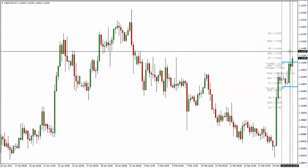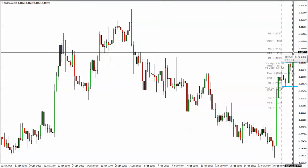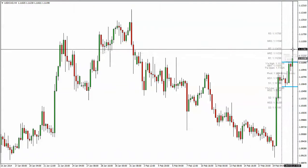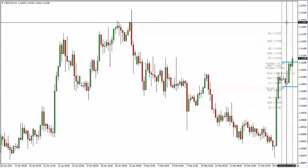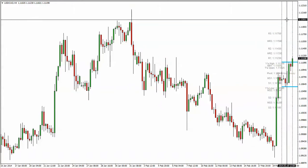This can be a long with a projected target into the 1140 area, and even if the trajectory is higher, if it pierces this point, we can expect a target higher into 1195 and yes, 1200. So that would be the final target for the dollar Canadian dollar.